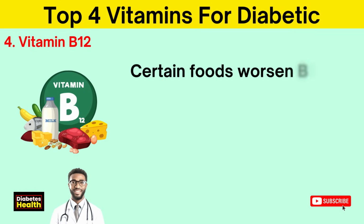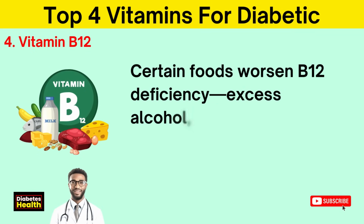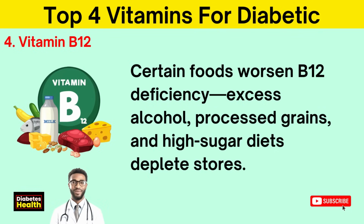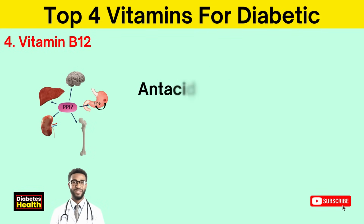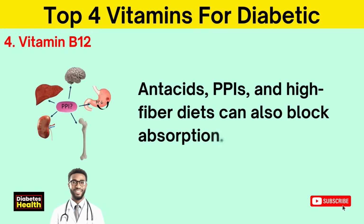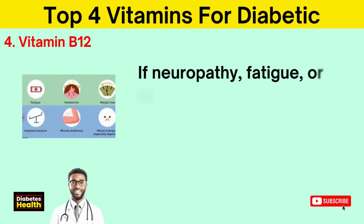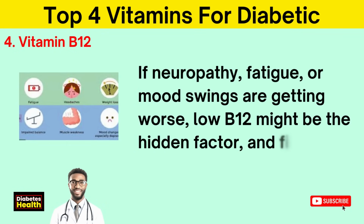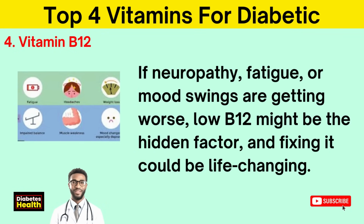Certain foods worsen B12 deficiency: excess alcohol, processed grains, and high-sugar diets deplete stores. Antacids, PPIs, and high-fiber diets can also block absorption. If neuropathy, fatigue, or mood swings are getting worse, low B12 might be the hidden factor, and fixing it could be life-changing.